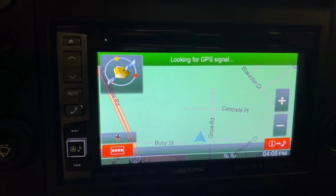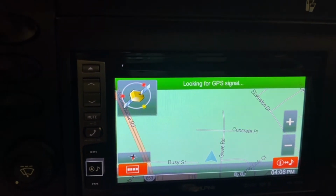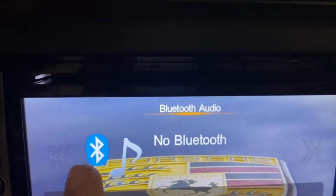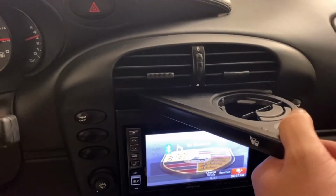It has aftermarket navigation, Bluetooth hands-free calling, as well as Bluetooth audio. It has normal AM, FM radio as well. Options for disc, USB input for music, as well as Pandora. Cup holder. Pull it out for 2.